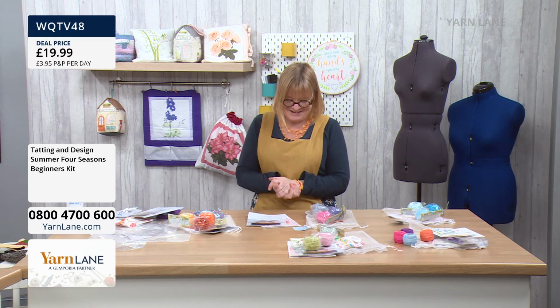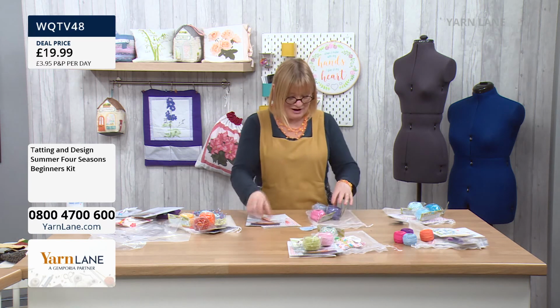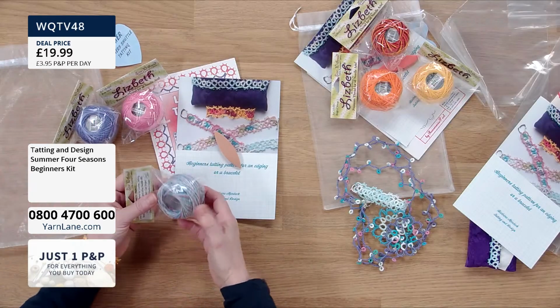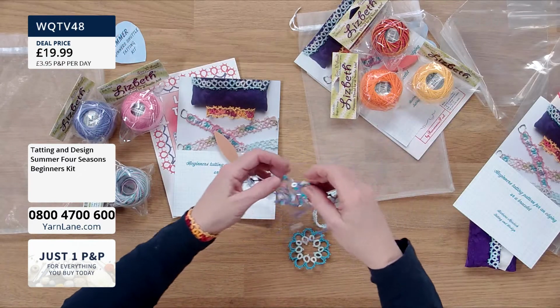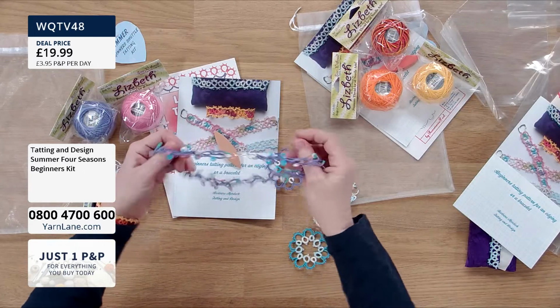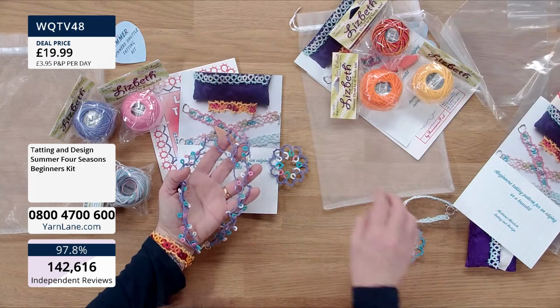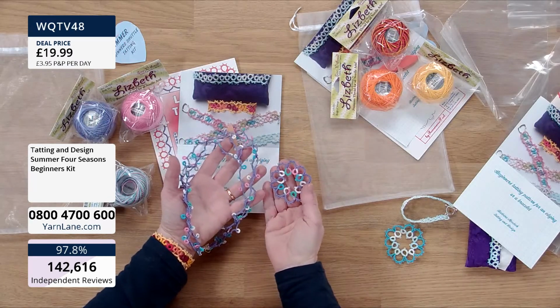Thank you. And then you get the instruction booklet, the tatting shuttle, and then these three lovely threads. You get the pink, lilac, and this lovely variegated, which looks better. It's easier to see if I show you what it makes, because then you can see how the colour changes. So you have to just decide, or if you've got a friend who you know is interested and would like to learn a new hobby, order one for them and one for yourself.